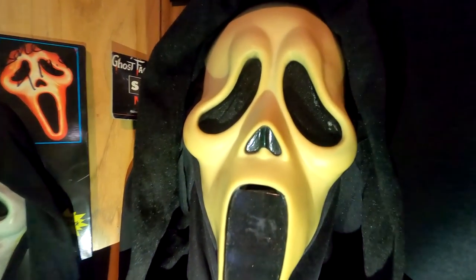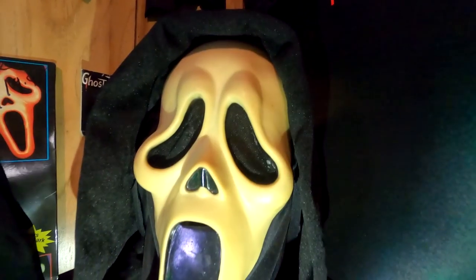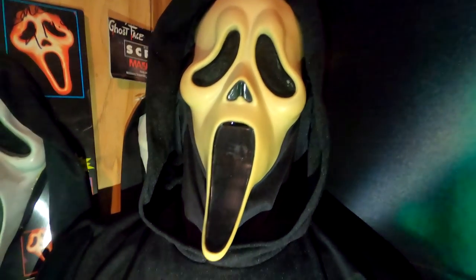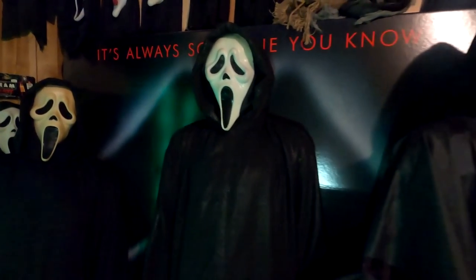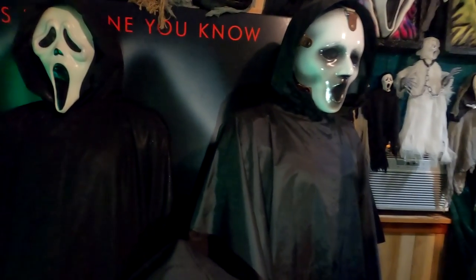So if that is the case, I guess there is a chance that these were on the set for Scream 2, but personally, I was never able to screen match any EU masks on screen in any part of the movie. Now, you may have noticed behind this Ghostface shrine here, there is a giant standee.